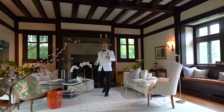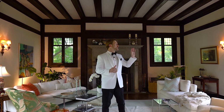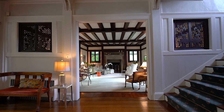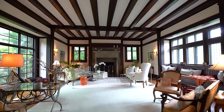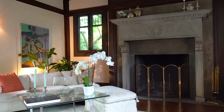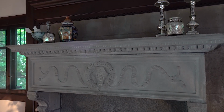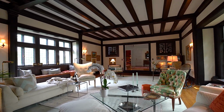Coming off the foyer is the Grand Salon, which features beautiful light with windows facing both the front and back gardens. One of the key features of this room is the 14th century fireplace, built during the reign of Francis I. Francis I being a patron of the arts as well as someone with a large nose.